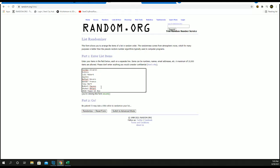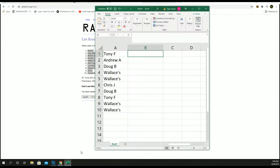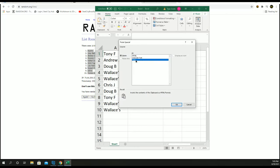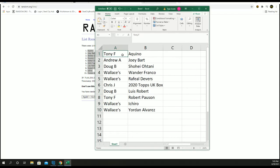Five times. One, two, three, four, and five. Tony with Aquino, Drew, Joey Bart, Doug, Shohei Ohtani, Wallace's, Wander Franco, Rafael Devers, Chris J, you got the Topps UK box, Doug, Luis Robert, Tony, Robert Paulson, Wallace's Ichiro, and Jordan Alvarez.